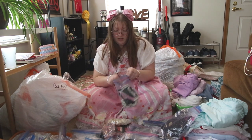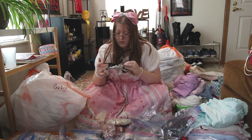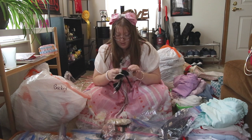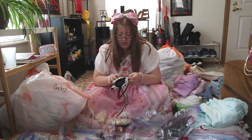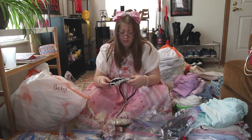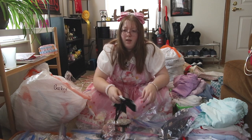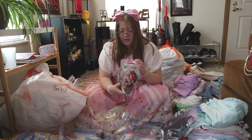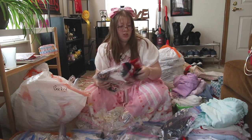Ooh, is this? No, this isn't. Is this baby? No, this is not baby. No, this is kind of more white and ivory than white and black. I'm looking for more white and black. Ah, the head bow for Little Bear's Cafe along with the matching socks.